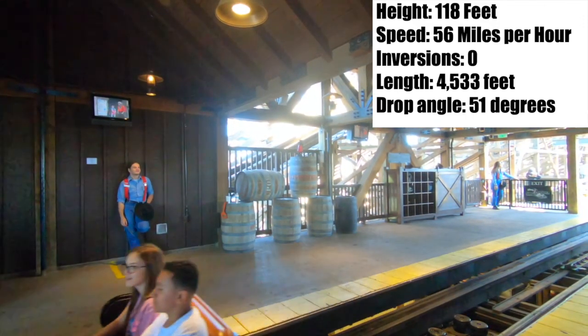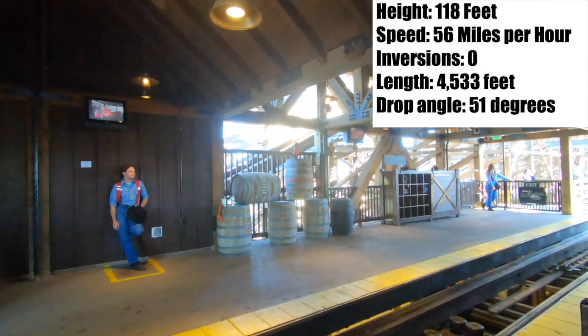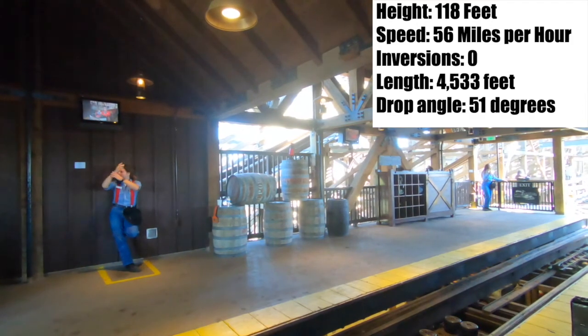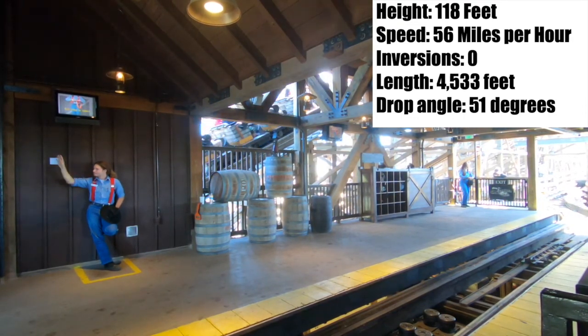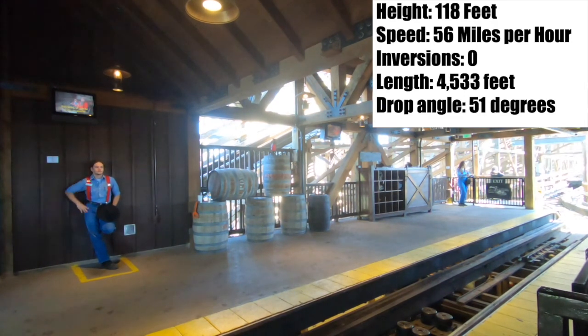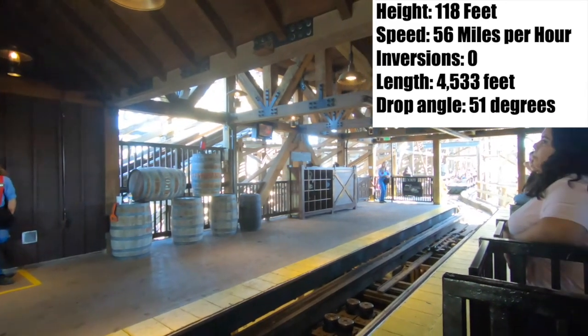And that is at a 51-degree angle. So I think it does feel a lot steeper than it is in reality. Towards the front, I wasn't a huge fan of the drop, but in the back, I really got sent over and got some really nice airtime from that. Throughout your 2-minute and 40-second duration, you'll go through a lot of airtime hills and this really awesome helix that pulls 3.1 G-force. So really interesting layout here. Let's take a look at it.